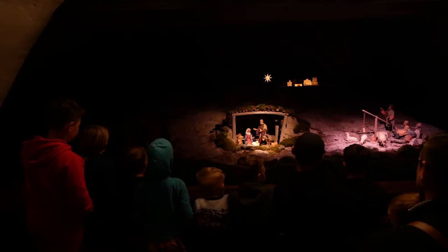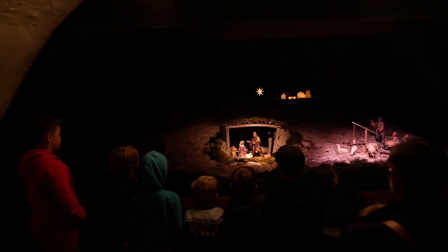Which the Lord hath made known unto us. But Mary kept all these things and pondered them in her heart. And the shepherds returned, glorifying and praising God for all the things that they had heard and seen, as was told unto them.